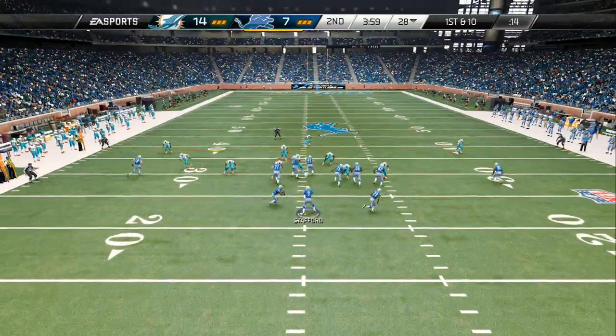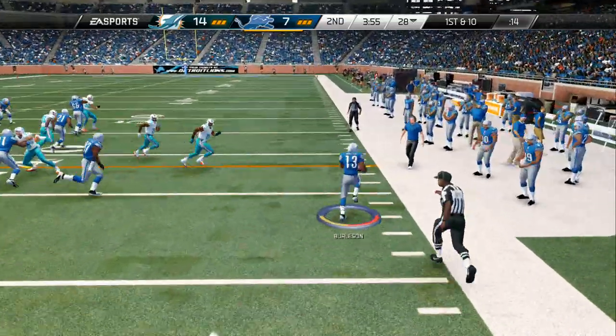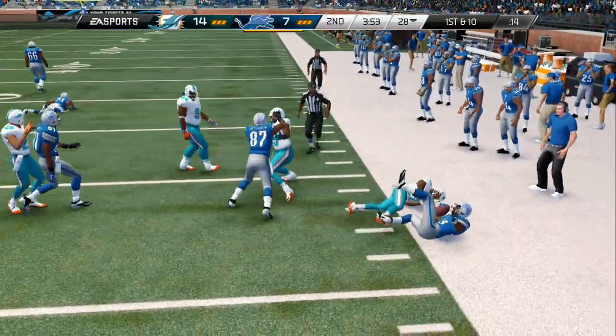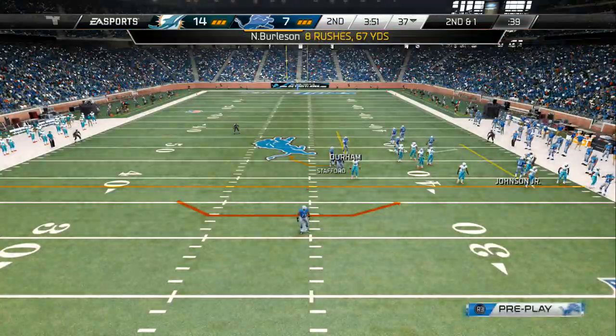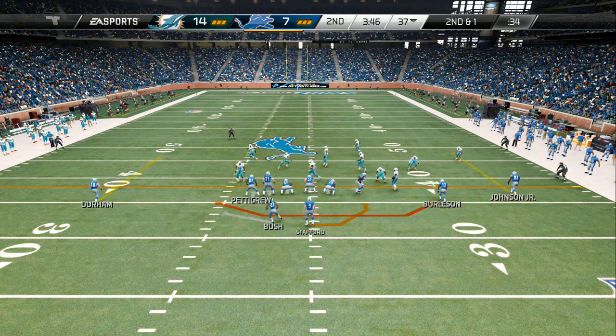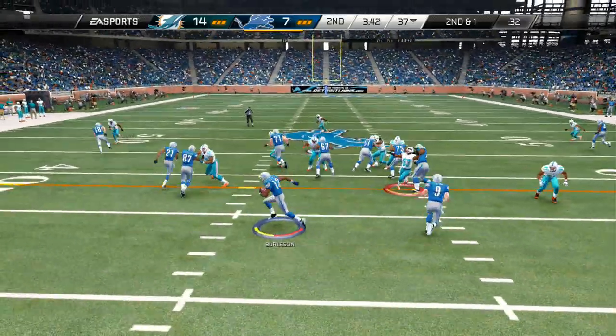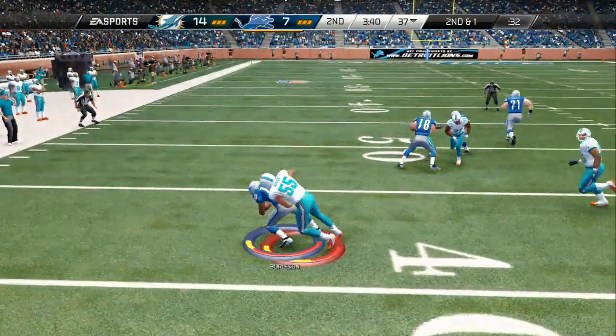Burleson's lined up in the slot. First and 10. Slashing to the right side. Gains 9. When you're an offensive lineman and you can line up and just run the football straight ahead and pick up those kind of yards, you are going to get into the head of the defense. You're basically saying, we're tougher than you are, and we're just going to come right at you.